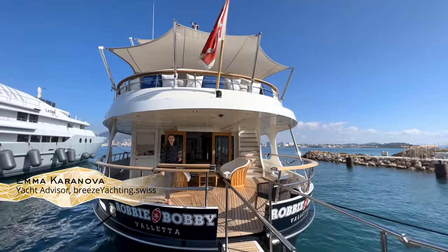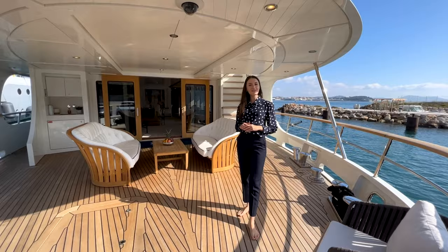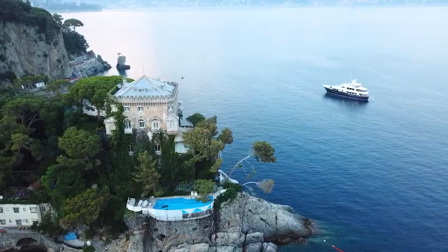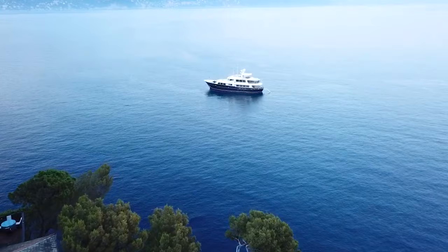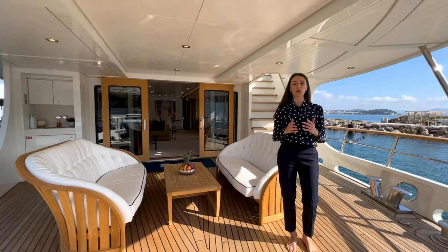Hello and welcome on board of Robbie Bobby. That's a solid, full displacement yacht with a steel hull and aluminium superstructure, built in the Netherlands in the Lynx shipyard and delivered in 2013. We had a chance to jump on board just before she enters the shipyard for her 10-year class survey and winter works. So I'm excited to be able to show you this yacht and her hidden gems.